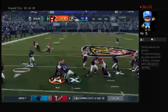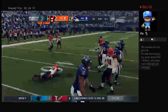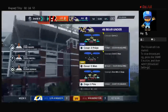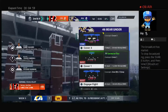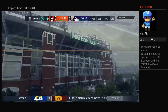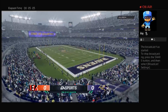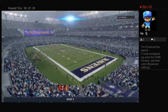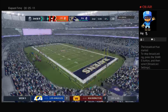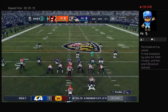Back to Mixon on 1st down. And unable to get downhill there as he'll take this up to about the 37. Just a yard on the 1st down carry, so it's 2nd and 9. At the 37. We're scoreless after one. That's the end of the first quarter with no score. Start of the second quarter, and it's the Bengals in control of the football as they're looking at a second down and 9 to go.